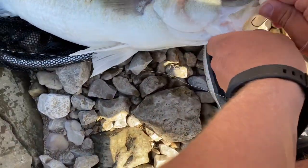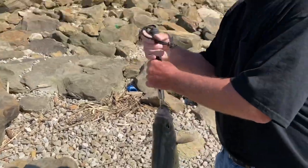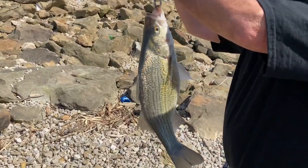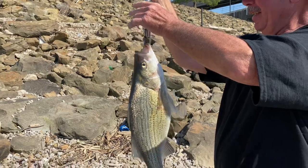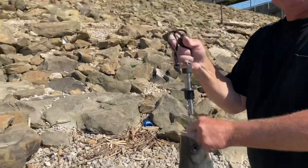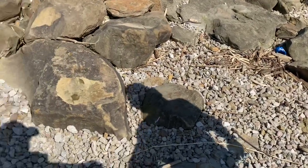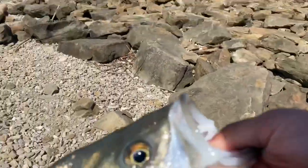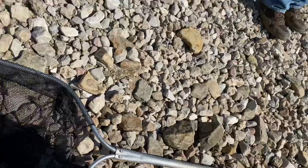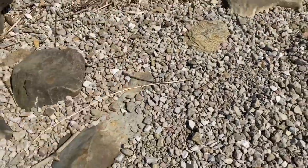I'd say it's 24, 25 inches. That's probably 7 or 8. Probably a couple. Well, six. Six? Yeah. I'll take it. Six and a half. Yep. That's definitely one of my best. I caught a couple yesterday that size. Did you? I'm just using about a 4 or 5 inch, about 5 inch, just a little fluke. Thank you for helping me net him.